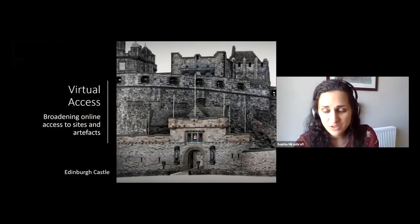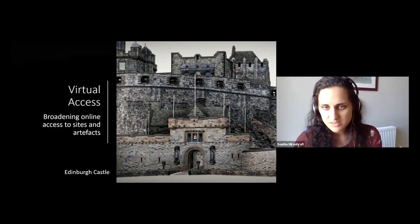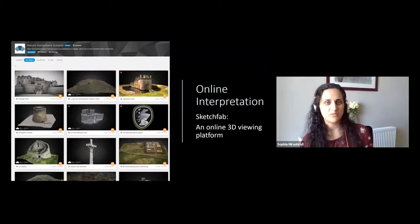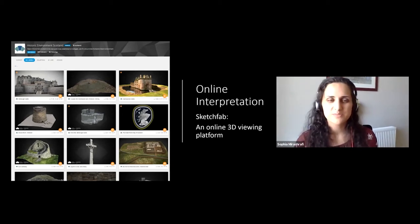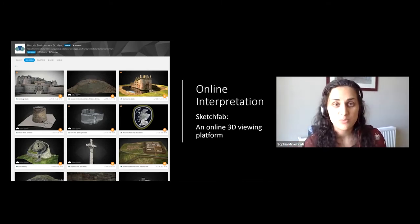Virtual access, similar to what I was talking about with Orkney: you can broaden online access to sites and artifacts to a much wider audience than you can in the real world space. So this is, again, Edinburgh Castle on a site called Sketchfab, which we're huge proponents of at Historic Environment Scotland. For those of you who aren't aware, it's like YouTube for 3D models. It's used a lot by gamers and artists, but a growing number of cultural heritage spheres are putting their artifacts and sites online for folks to be able to interact with in 3D space.